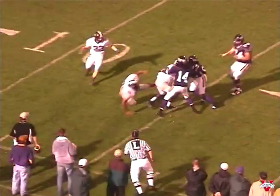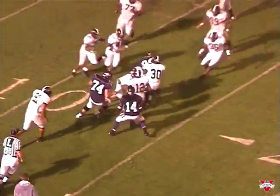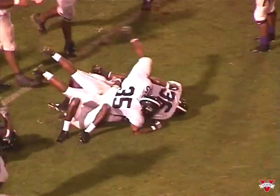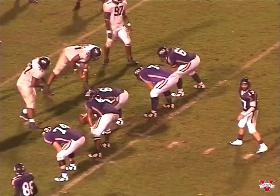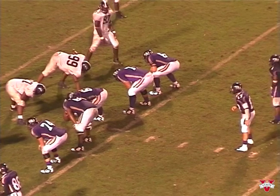I stand, take it, throw down the flag, touch it, throw it to the corner.